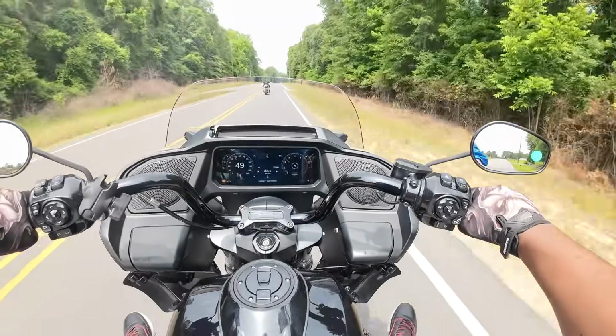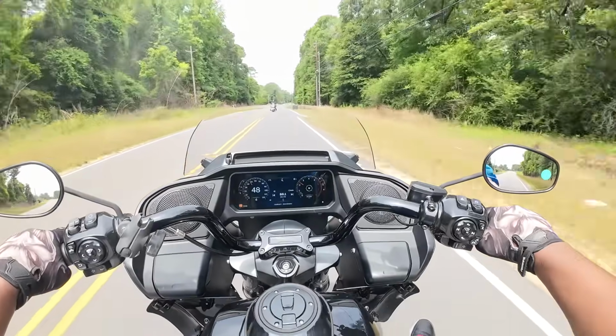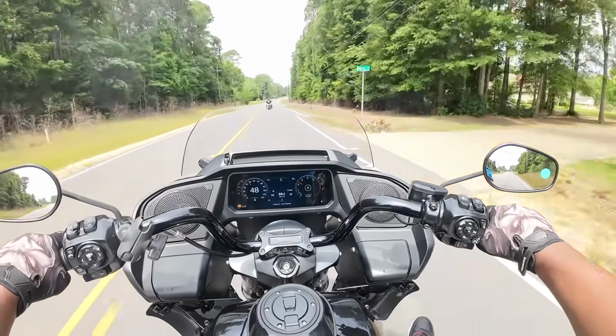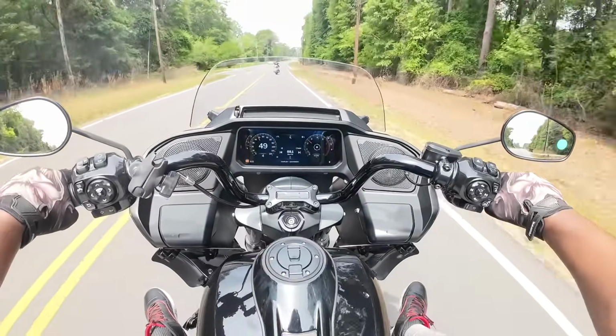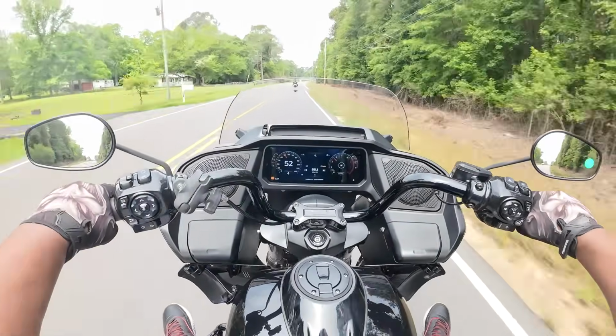It's cruising along. I'm still in fourth gear. Haven't even made it into fifth. I don't even think I need to get in fifth gear right now. So what, 49 miles per hour? Still plenty of power left.